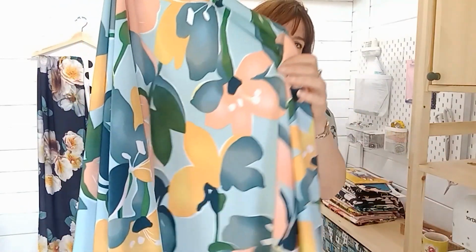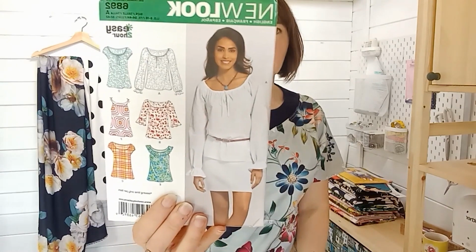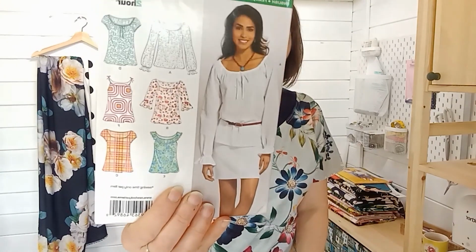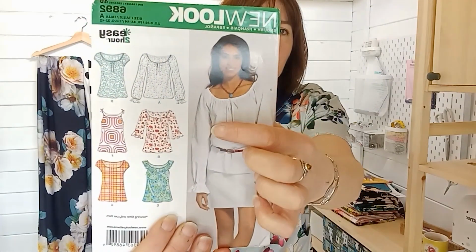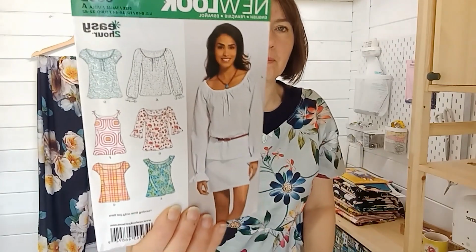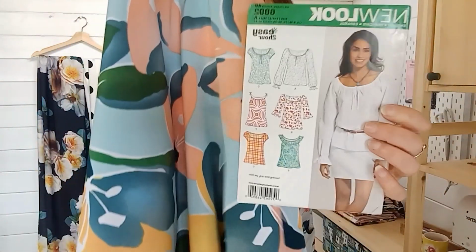And this is great for making blouses and tops and floaty summer dresses with a sort of kick and flare, like lots and lots of gathering this fabric will take. And the pattern that I've chosen is New Look 6892, because you'll get a nice gather around the neckline here or on a frill on a sleeve, and it's lovely and lightweight. So this is a John Caldor peach skin with sort of large summer print.